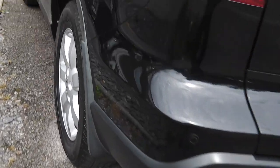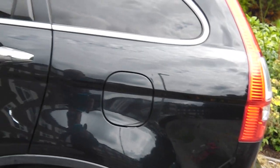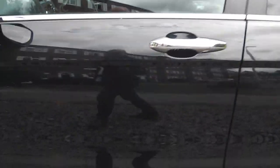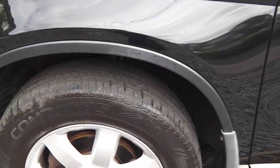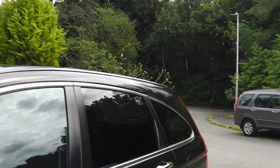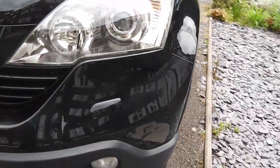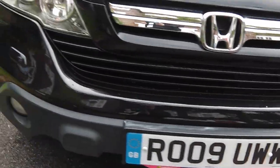It's 12 months MOT on the car with no advisories. Taking the wheels, all the wheels and tyres are good. There's nothing I would point out. If there's anything that I thought was out of the ordinary with the car, I would point it out, but genuinely on this, there's nothing I can say, oh god, there's this. As you can see, it's got the parking sensor in the front, and it's got the headlamp washers on it.